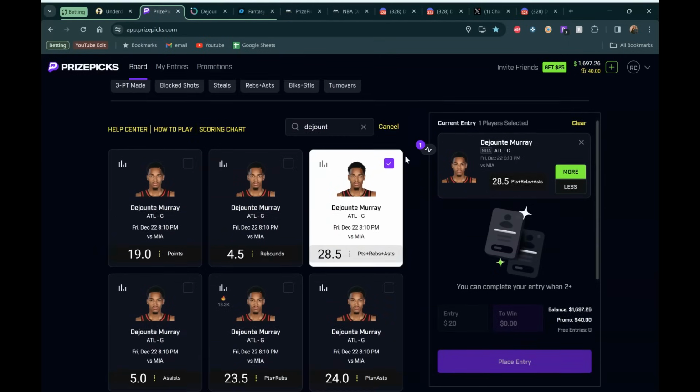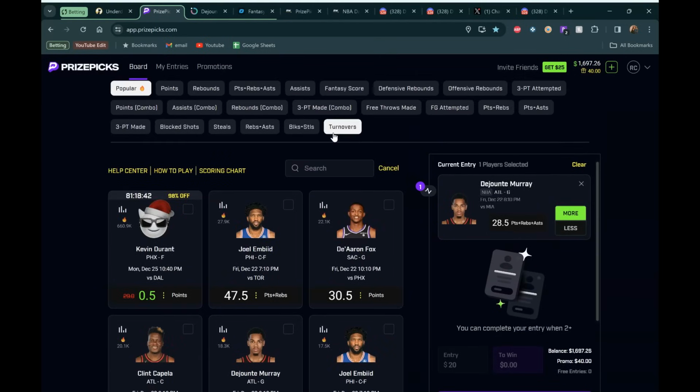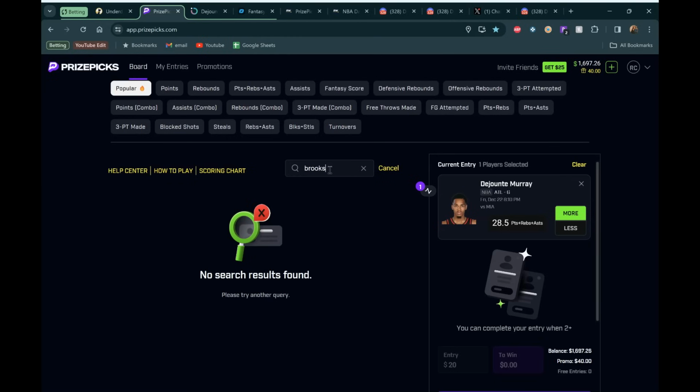I'm trying to go through these a little bit quicker than I usually do just because of that long intro. But again, I just think it's important to get you guys that information. All right, so let's continue moving on here. We are going to go to Dillon Brooks. So another one that's looking real good today.